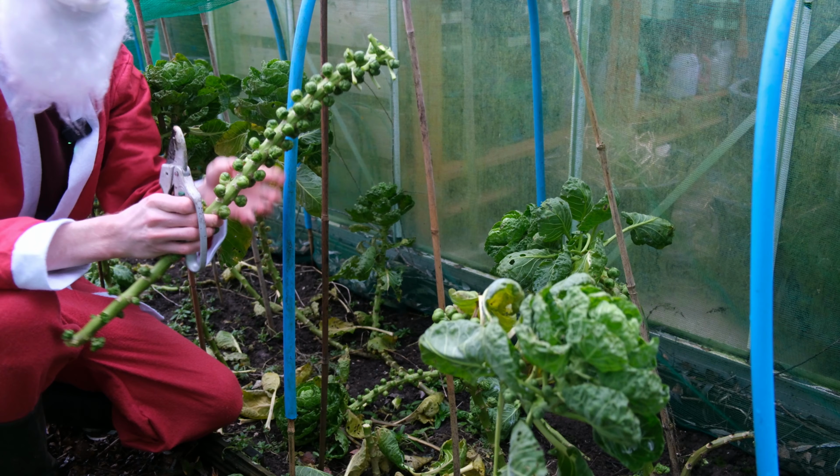So here we go, here's the first one. Let's have a look what we've got. So yeah, not too bad I suppose. They are on the small side, but I grew these sprouts in the same bed that I grew them in last year, and it's right behind this greenhouse here, which is a bit shaded, so I'm not going to grow them in this bed next year for that reason. Two years in a row of growing them in here and it's shaded, so I think that's why they're a bit small. Nevertheless, we'll enjoy them. They're not too bad. There's another one there.